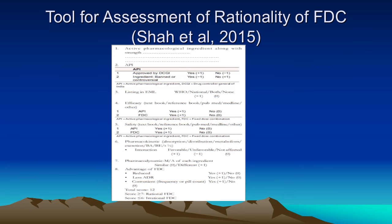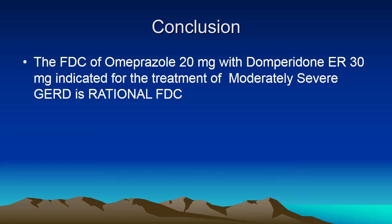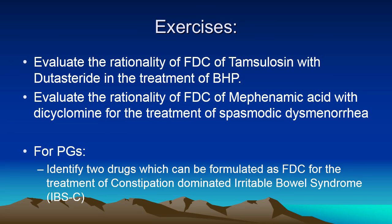Now, using these inputs for omeprazole and domperidone, using the Shah et al. tool for assessment of rationality, omeprazole plus domperidone in fixed dose combination of 20 mg and 30 mg domperidone extended release achieves a score of 10 of the total 12. Therefore, it is a rational combination for the treatment of moderately severe GERD symptoms. Now, these conclusions should not be replicated for mild disease or extremely severe disease. It is only for the purpose of the indication where such rationality will hold well.